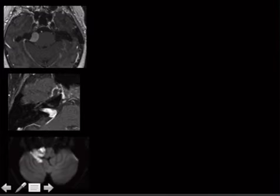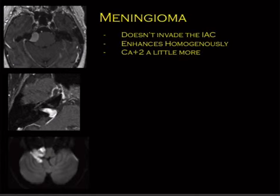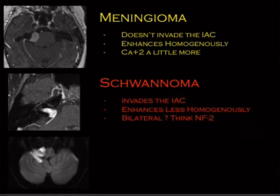So the one that doesn't is the meningioma, does not invade the IAC, enhances homogeneously, and they tend to calcify a little bit more relative to the one that does invade the IAC, which is the schwannoma. Tends to be a little more heterogeneous. You can see there's a little bit of dark stuff in there. If they're bilateral, think NF2. Two schwannomas, NF2. And then the thing that restricts is the epidermoid.